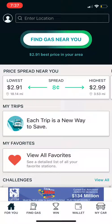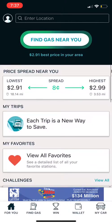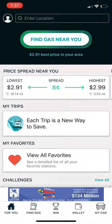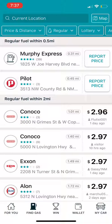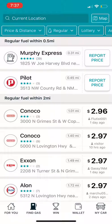So a lot of times what I'll do is, of course, as soon as you get in here, you can enter a location. You can enter any city, and it'll pick it up, or you just hit this button right here that says find gas near you. Boom, let it do its quick search. GasBuddy is also built on, how do we say, user information.